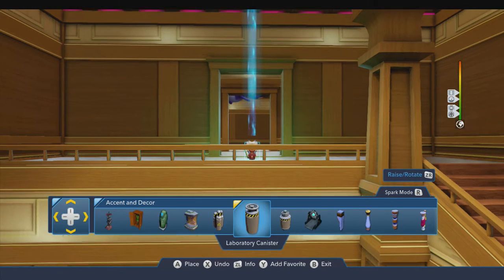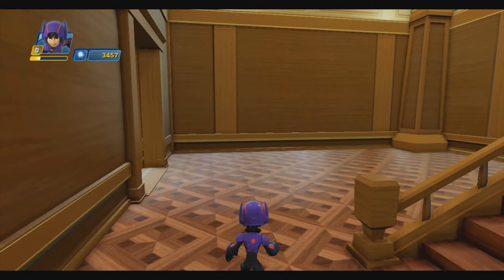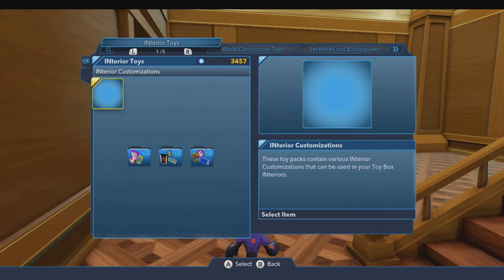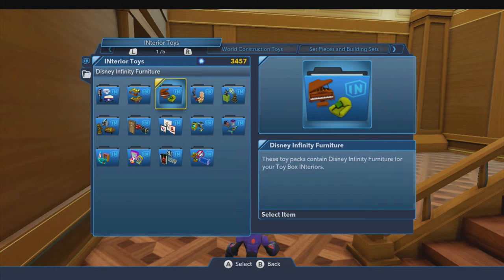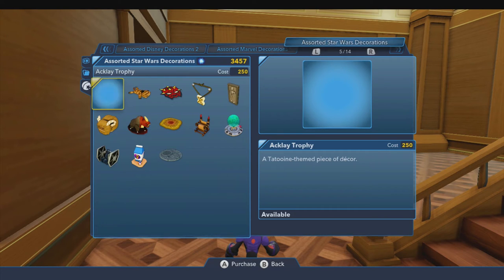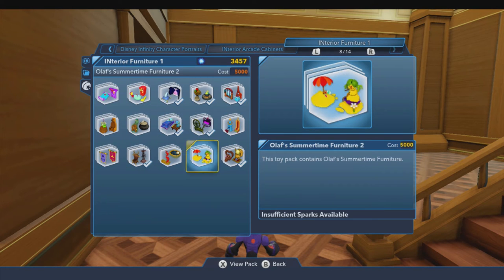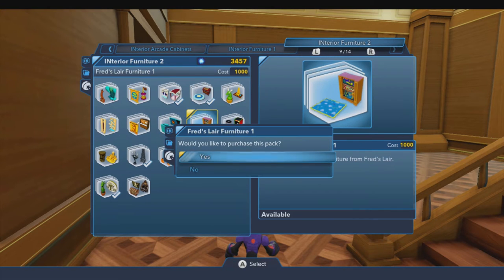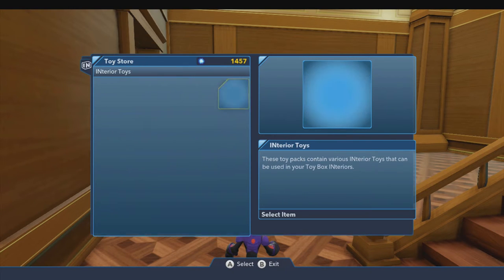Wait, where's all the Big Hero 6 stuff? Wait, did I buy the Big Hero 6 stuff? I think that would be a better question. Let's head to the toy store, because I got all excited. I was like, I'm going to set up a place for Hiro. Where are the themes? Okay, furniture, Big Hero 6, where is it? Where are you, Fred's lair? Ha! I didn't get any of them. Okay. Well. That explains a lot, doesn't it?